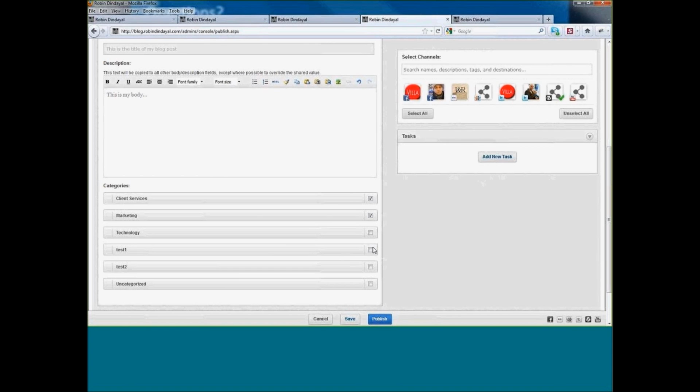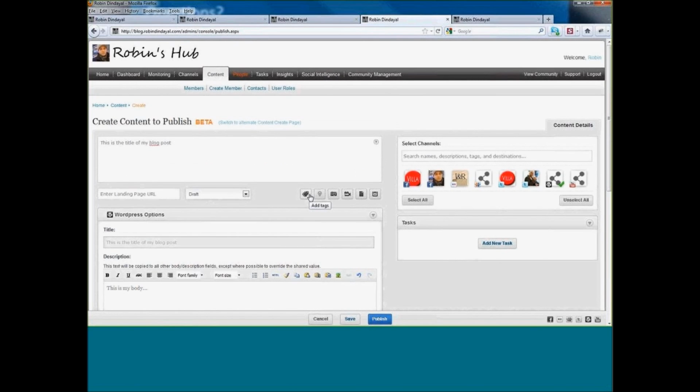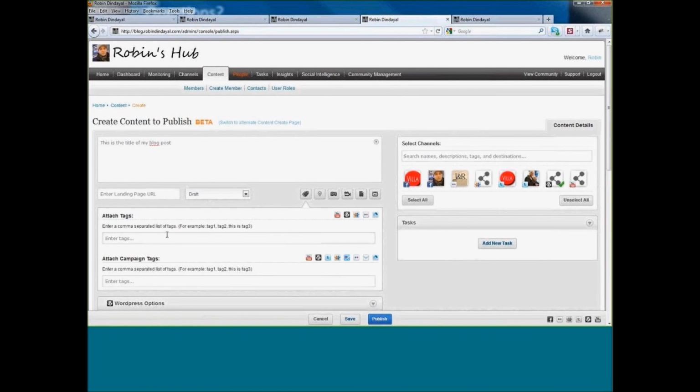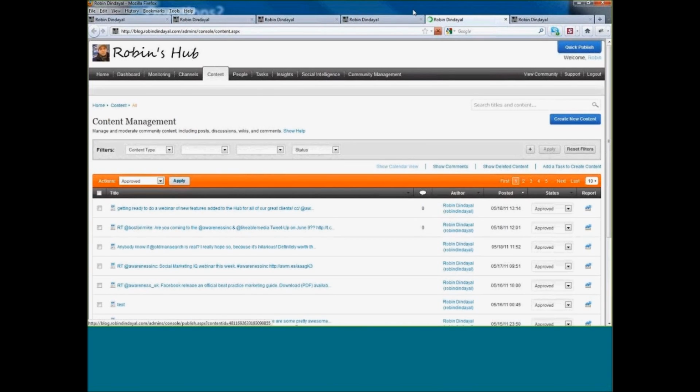Then there's another question about campaign tags. And so those are set up right here. So you can see we have both our tags that are published out to some of the social channels like YouTube, WordPress, SlideShare, and Flickr. And then you can attach your campaign tags here as well. So one of the things that we are working on for this next sprint is the ability to filter by those campaign tags in the content listing page. So there'll be an additional filter there to help you find stuff.